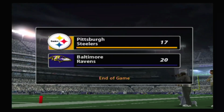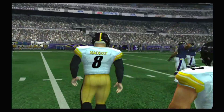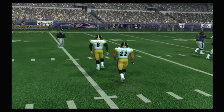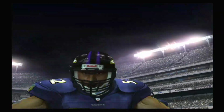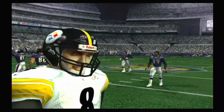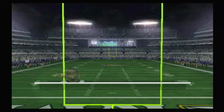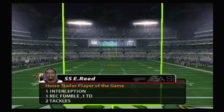The final score is Baltimore 20, Pittsburgh 17. For EA Sports, this is Al Michaels and John Madden wishing you a very pleasant good evening. Reed is our horse trailer player of the game tonight.